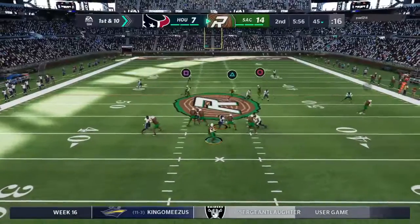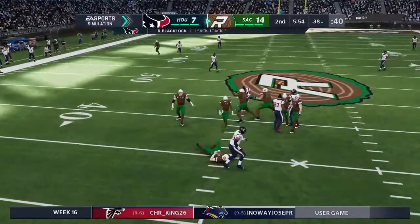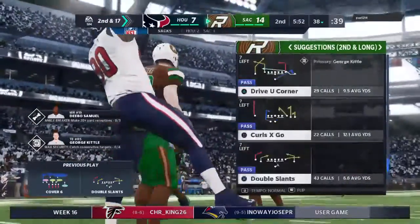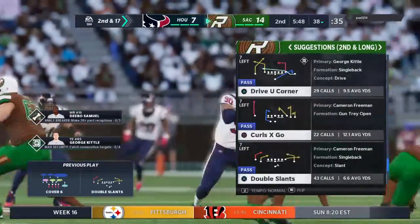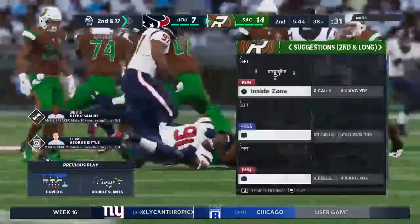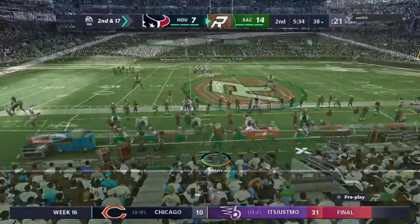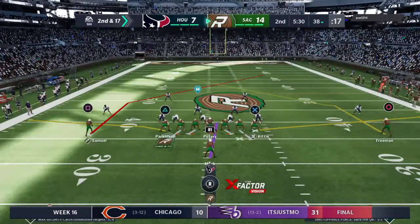On 1st and 10, Peters. Under pressure, and the Texans able to get in there for the sack. Ross Blacklock just would not be denied. That's a loss of 7. Now following the sack, they'll look to make amends on a 2nd down and 17.